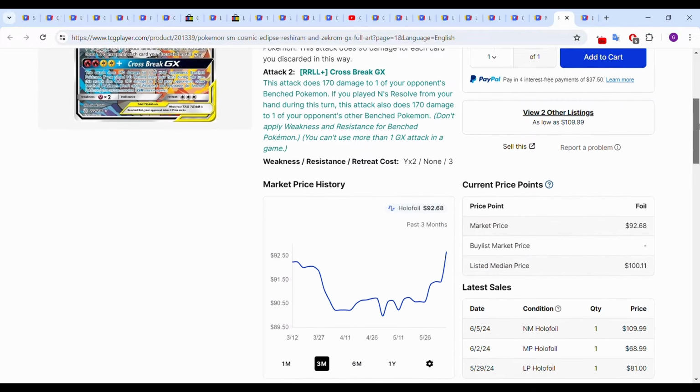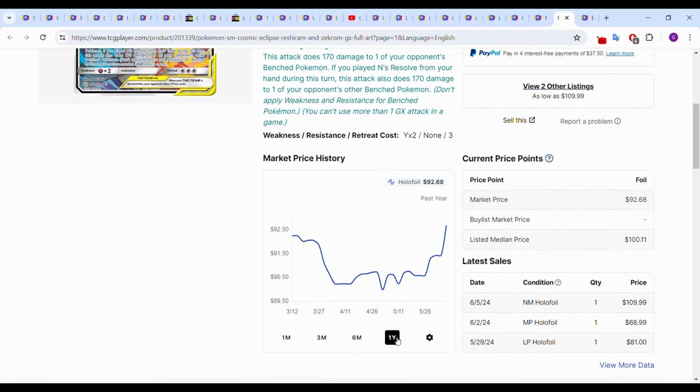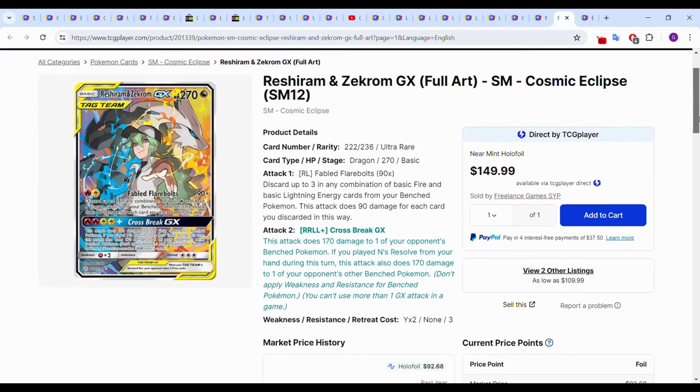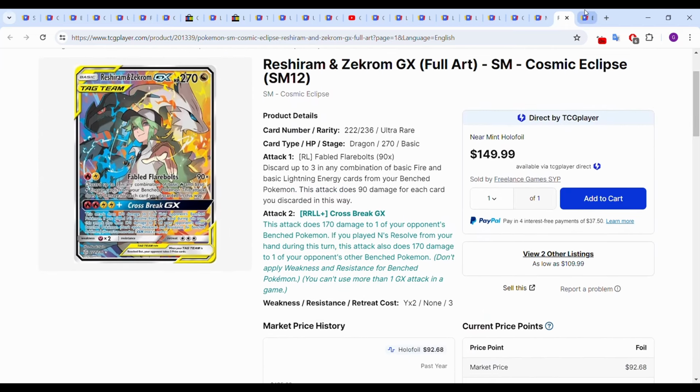Again, this is another card we want to keep our eyes on. If we look at the 1 year chart, it's definitely down from where it was. It was at its high around $122. So maybe $90 is kind of like the low, and people are thinking that this is undervalued at this point and trying to move into this card.